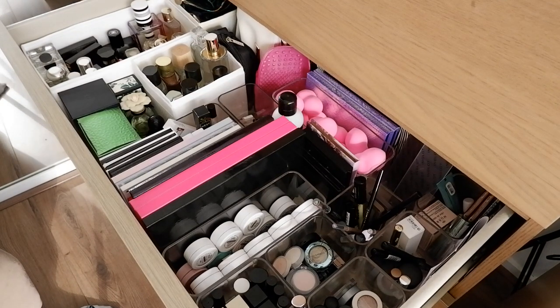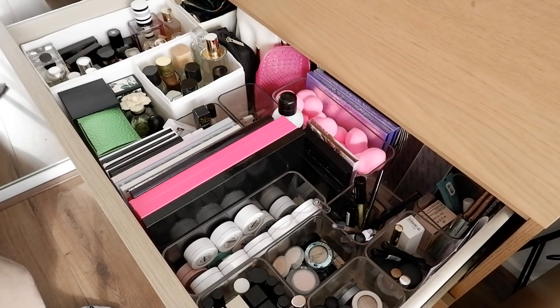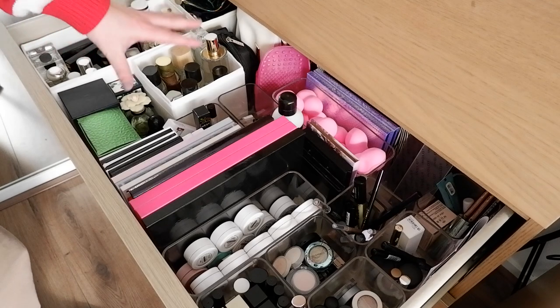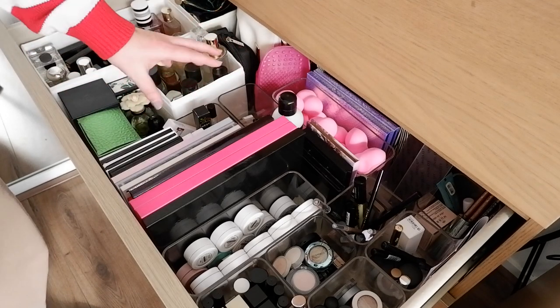So those I want to keep somewhere close to my everyday makeup drawer. I just need easy access because else it doesn't work. So that's going to go on top of the vanity. Yeah, so that's why I decided to put my perfumes over in this corner, including samples and smaller things.